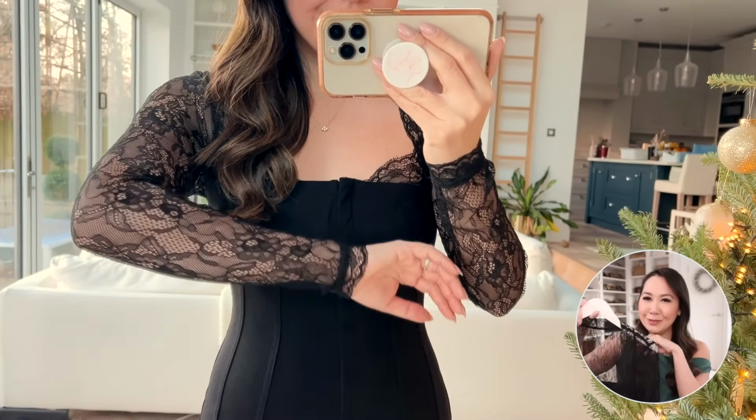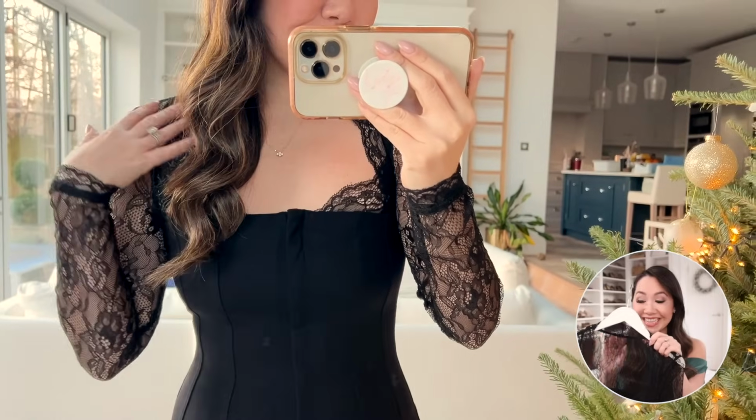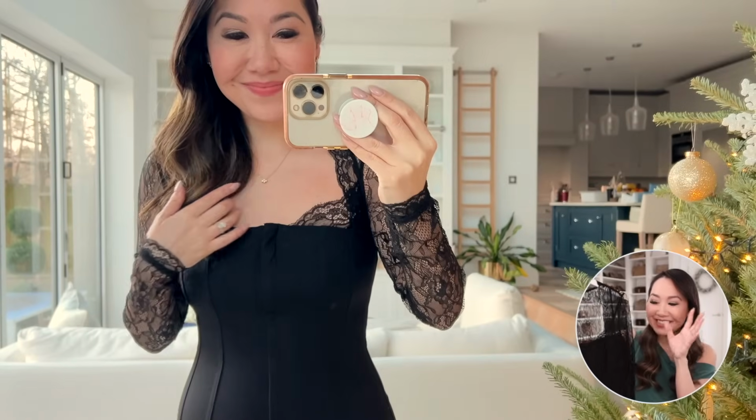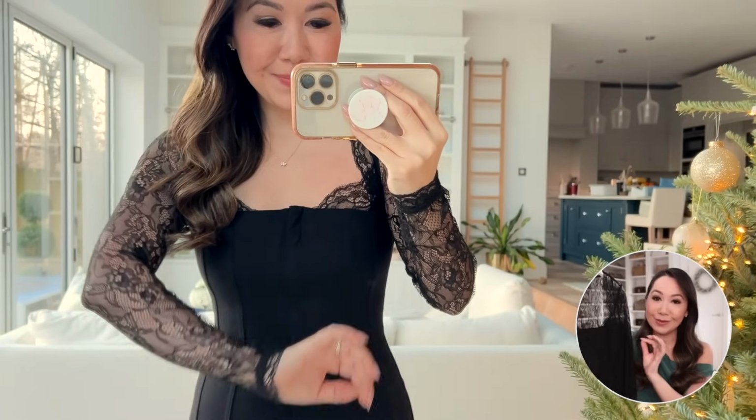I don't feel like you need to do too much to this dress, but with a nice pair of heels, some nice earrings, I just think it's absolutely stunning. Would be perfect for a nice party. I'm planning on wearing it for a little date night that me and Dad are having next week to celebrate the end of Christmas tree season. But I just think it's absolutely beautiful, so cute and so beautifully done.